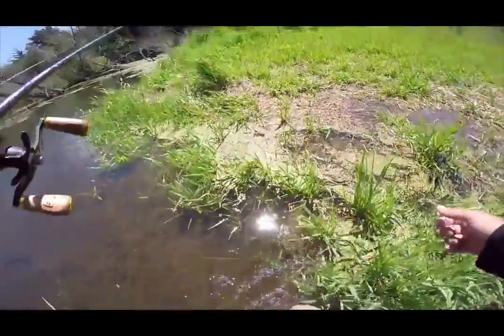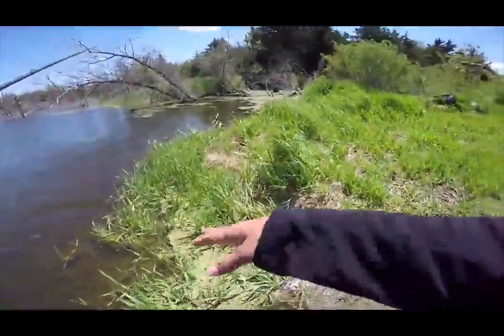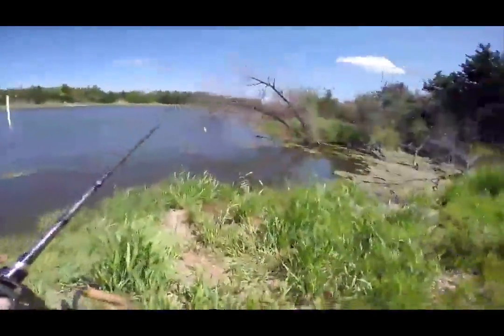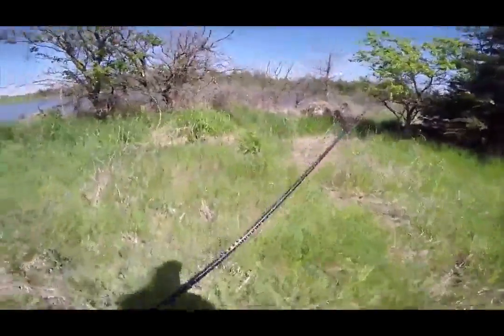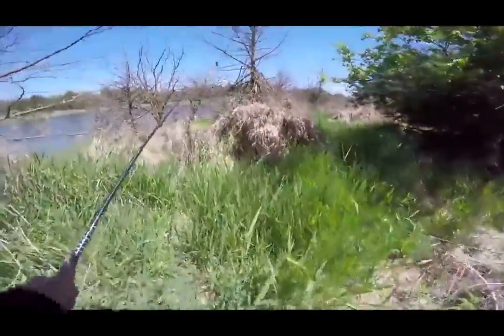I'm gonna make a move. I'm gonna go find some more moss. I think this little duckweed or something like that, I think that's what the fish are gonna be hiding under. There's some more back there, so I'm gonna walk around, see if I can find some more. It seems like a lot of fun trying to get down here. All right, I've made it decently far. That was way too much work. Okay, let's see if I can find some vegetation to throw this frog in.